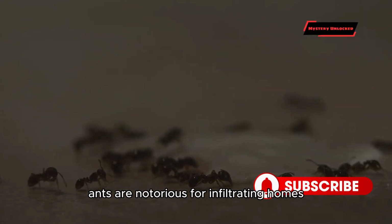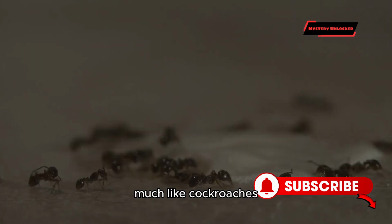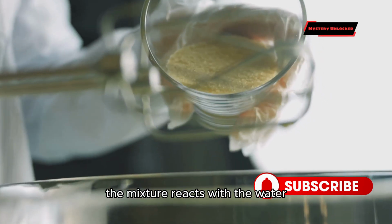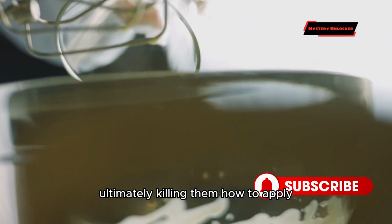Ants are notorious for infiltrating homes in search of food. Fortunately, baking soda can help eliminate them. Much like cockroaches, ants need to consume the baking soda for it to work. The mixture reacts with the water and acid inside their bodies, expanding and causing dehydration, ultimately killing them.